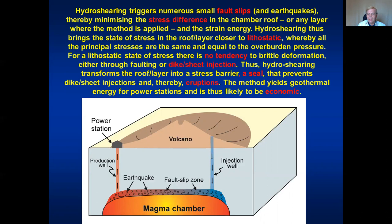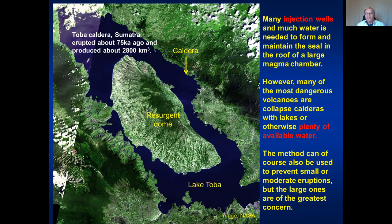And you could say the beauty of this idea is that because this hydro-shearing would, of course, yield geothermal energy that can be used for power stations, it is not unlikely that the whole method could be entirely economic. Of course, many injection wells would be needed and repeatedly made during the evolution of any very dangerous volcano like Toba here. And of course, a lot of water would be needed. Much of the water can be reused, but we need a lot of water. Fortunately, many of these dangerous volcanoes, the big volcanoes, are collapse calderas with lakes. So there's plenty of water available to do the hydro-shearing.